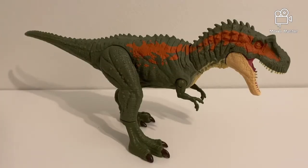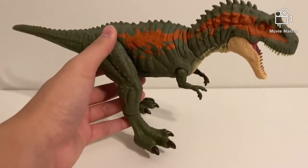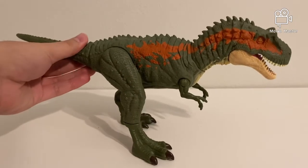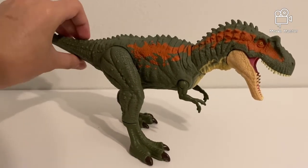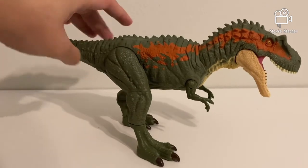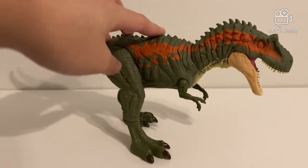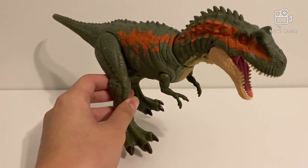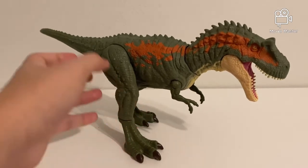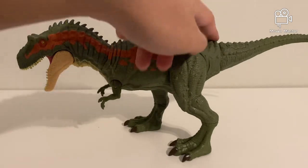So my final thoughts on the Massive Biter Albertosaurus. I think it's a pretty cool toy. If you like the Battle Damage toy, then you'll probably enjoy this one, as it's the first Albertosaurus in the Mattel Jurassic World toy lines to have a spring-loaded tail and jaw feature. Now, if I had to give him a rating, I'd say he gets an 8 out of 10. The pretty vibrant color scheme and the oversized feet prevent this thing from being better than the Battle Damage Albertosaurus. This guy was just recently released at Walmart and Target stores, so it shouldn't be too hard to find.